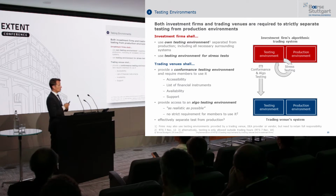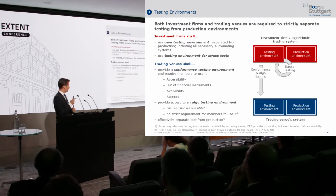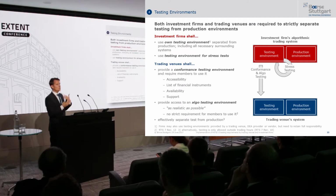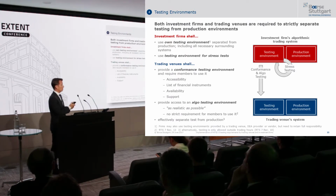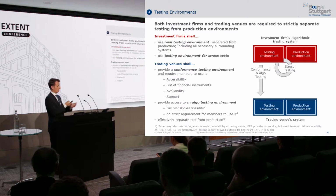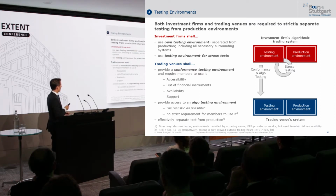The trading venues, of course, provide a conformance testing environment. And for this environment we're talking about here, we need to require our members to use it. And we need to make it accessible. We need to put a list of financial instruments that are traded there. It must be available during general market hours or on a predefined, pre-scheduled basis. And of course there must be support to use it. And so there's a conformance algo testing again.